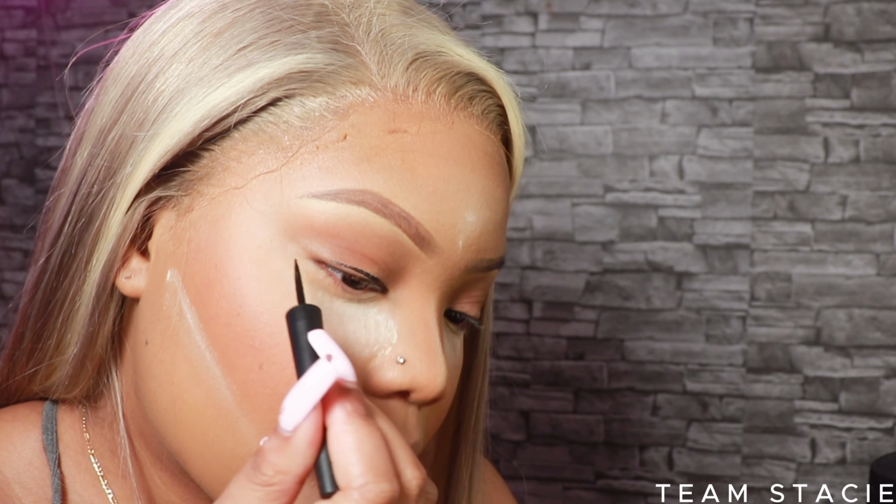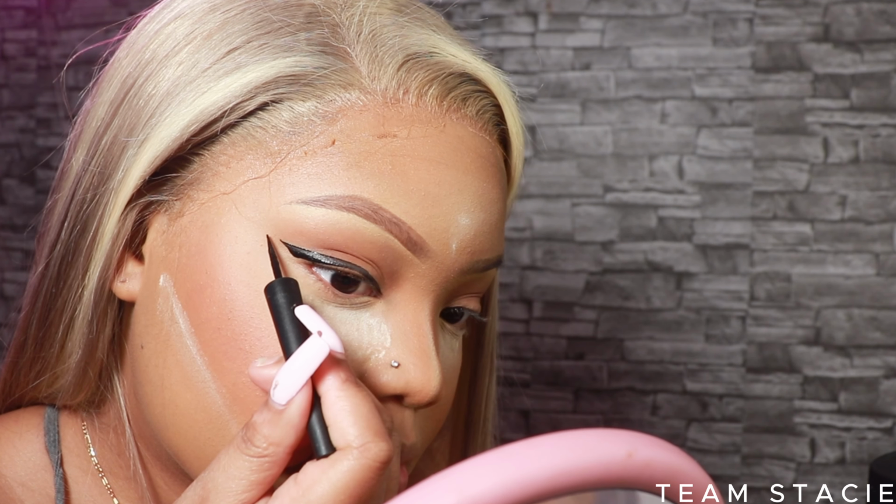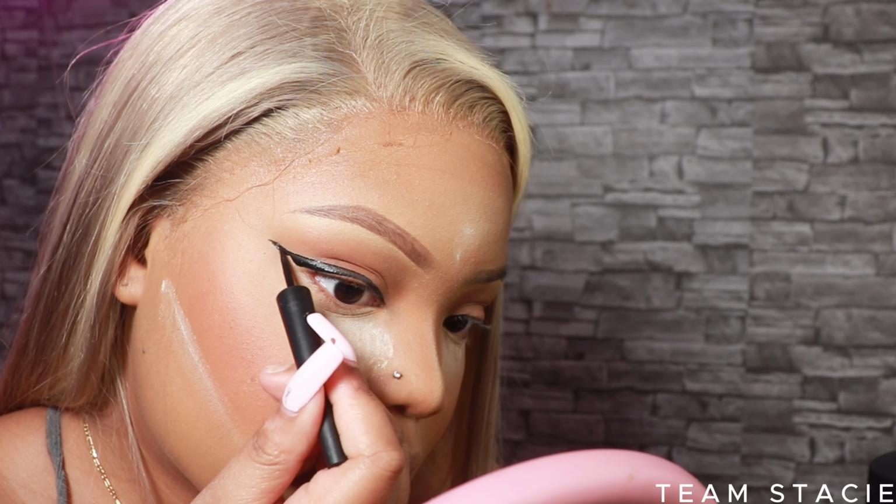So for eyeliner, I genuinely feel like my eyeliner really made this look. So I'm doing a very, very bold Nicki Minaj inspired eyeliner.